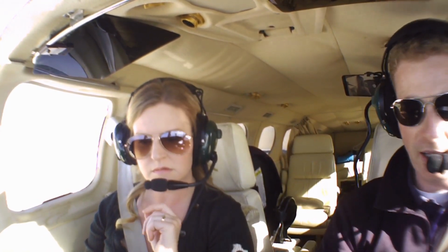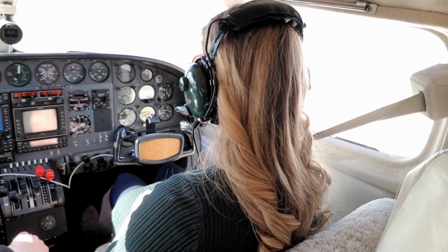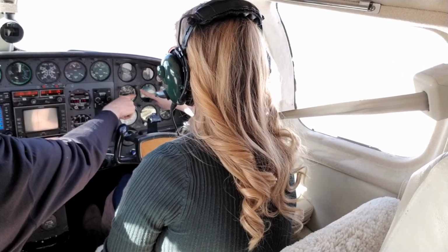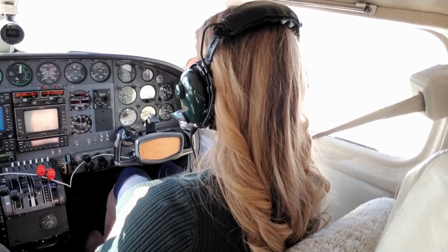But again, you don't need to worry about your instruments at all. In fact, if you feel like you need to look at an instrument, the only one I recommend is the airspeed indicator. Right there. And if you leave the airspeed indicator, the actual needle, somewhere in the middle of the white arc, you'll be okay. Yeah, I see. So in this airplane, that's between like 75 and 145 knots.